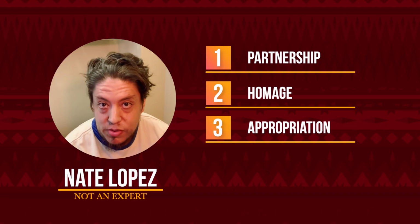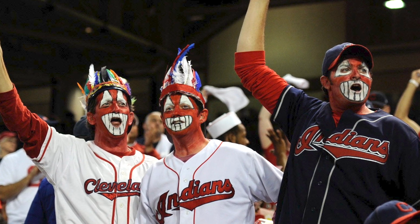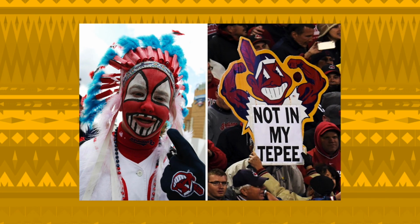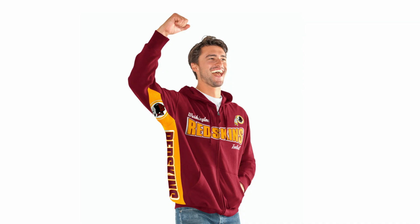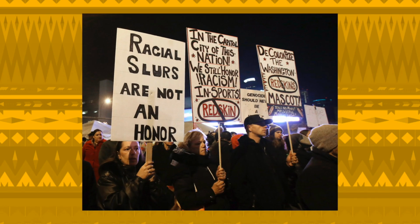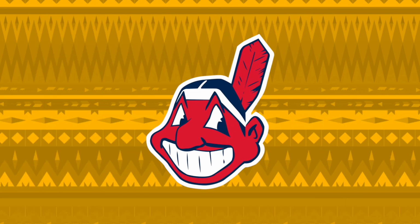The third is appropriation. This would be like what the Indians do, okay? They encourage their fans to wear headdresses, they encourage the tomahawk chop, this kind of stuff. What you're doing here is you're taking native imagery and you're changing the meaning of it. That's what appropriation is. The last is just outright slander. That's what the Redskins are, okay? That's not a good word to call Native Americans, and the fact that it's still in the zeitgeist is crazy to me. But also Chief Wahoo, right? That's just a caricature.